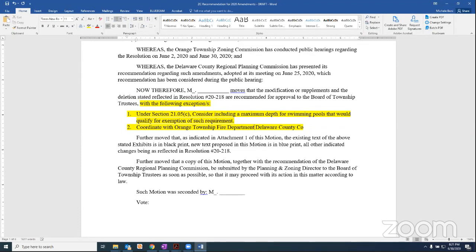I'm wondering if maybe the depth maximum would be based on recommendations from the Orange Township Fire Department and Delaware County Code Compliance.